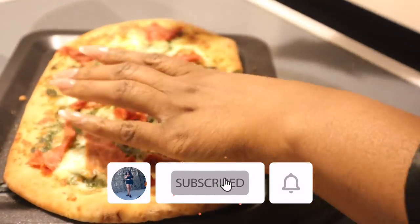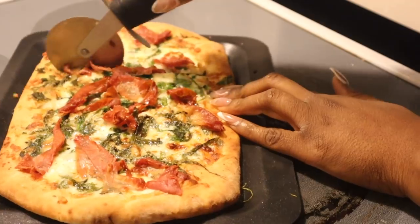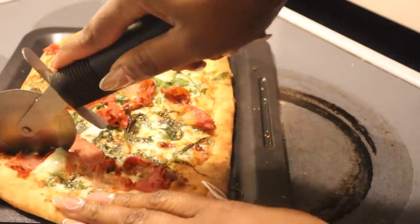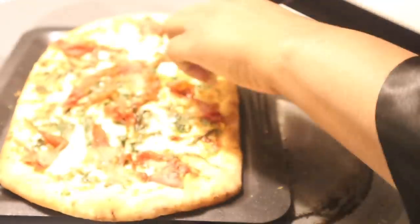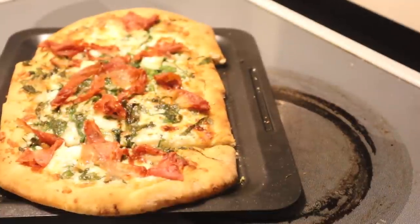Ooh. Okay, so I'm going to cut her in like four, just to make it look like the restaurant. Okay, so we'll cut her in four. So that's four. All right, so we cut her in fours. So now we're going to do a taste test real quick.